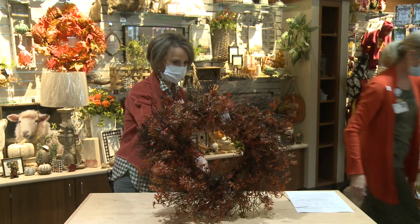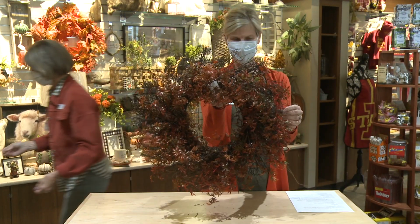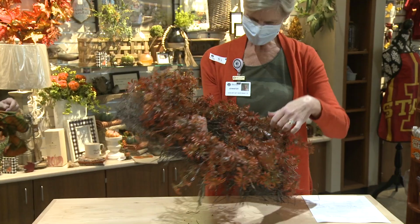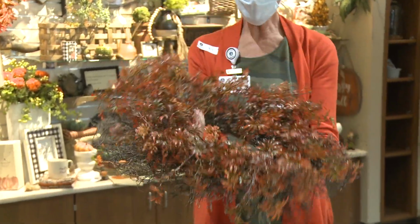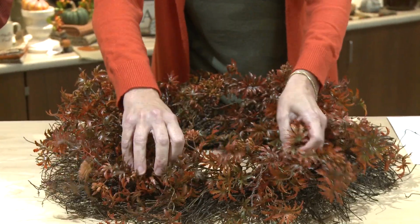And here's another one, Jen. The next one we have, again, bringing some of the reds. This is a twig and Japanese maple wreath. Again, just a lovely color wreath. We fluffed this as well. If you're tired of the wreath on the door, why don't you bring it inside for Thanksgiving time? You could put this on the center of your dining room table.